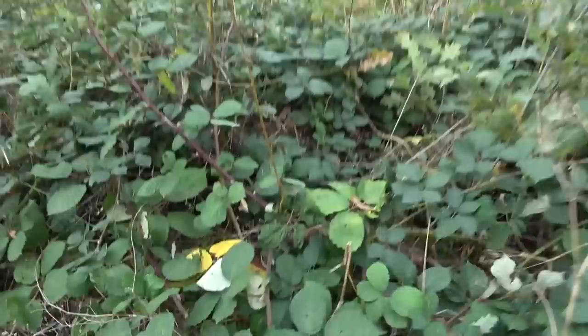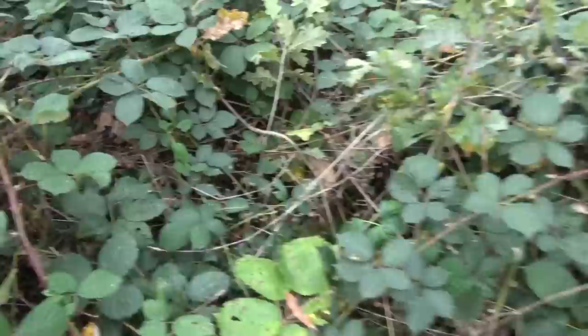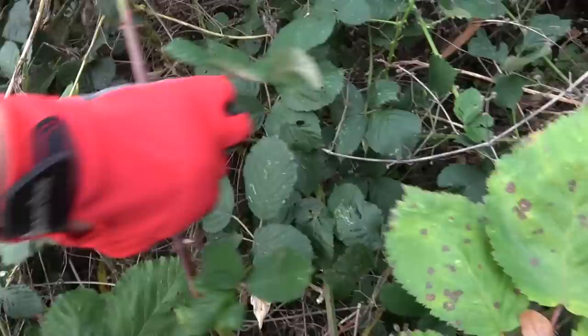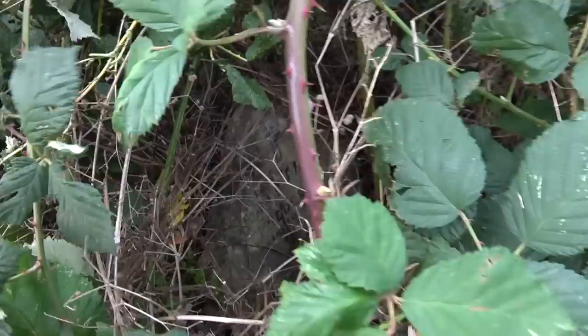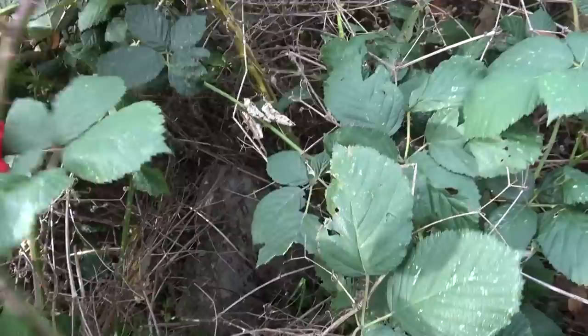I found him. He is in here behind these brambles. I can just see his headstone in there. He's just in there. Unfortunately, I wasn't forward planning enough to bring some shears, which I really should have done. But you can see his headstone just in there. But I am going to clear away as much as I can. There he is. Frederick, in loving memory of Frederick. Okay, let's clear some of this out of the way.